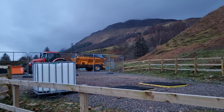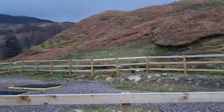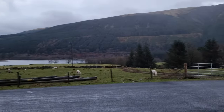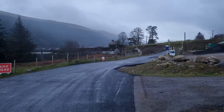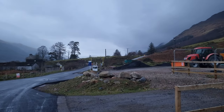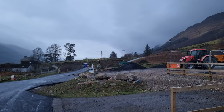This was a construction compound for the new hydro dam they're building here. So I've been leaving this one for the quieter days because I didn't think it'd be easy to get parked. But today it's very easy to park. Weather's going to be horrible. Wet, windy. This is about the least windy spot near Fort William.